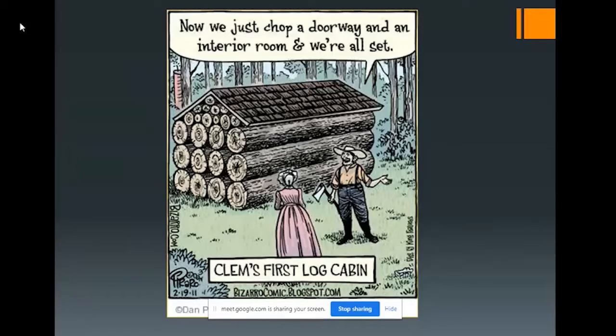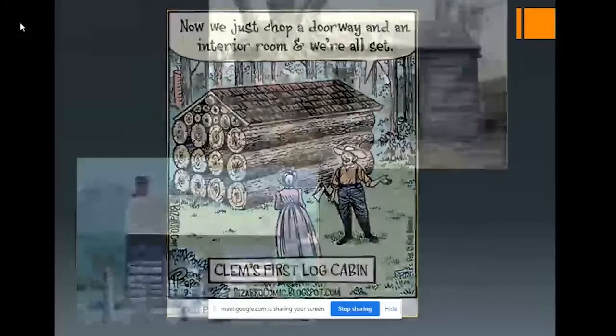Although the single cell house was one of the earliest types in the state, construction of these kinds of houses fell well within the 20th century, up into the 1920s even. So we're going to look at a couple of examples, or actually more than a couple, several examples.